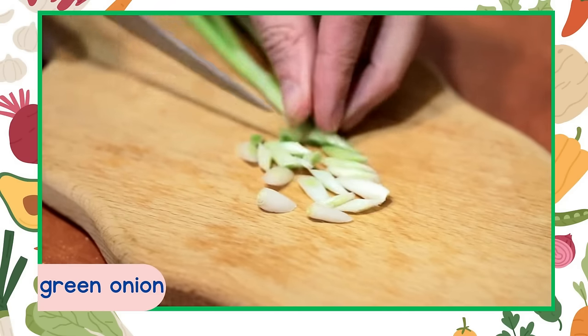Oh, look, what color is this? Orange. It's orange. It's a very big... What is it? It's a pumpkin. What color is the pumpkin? Orange. Orange pumpkin. This is a pumpkin.